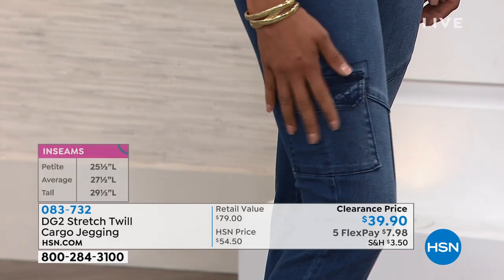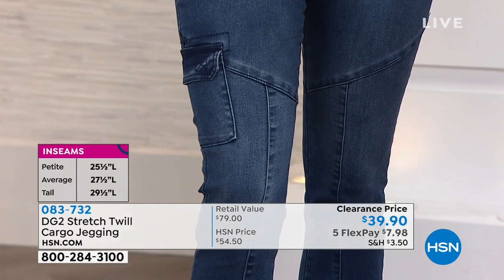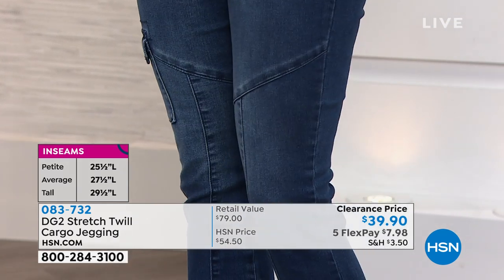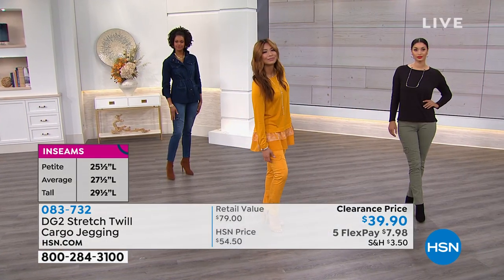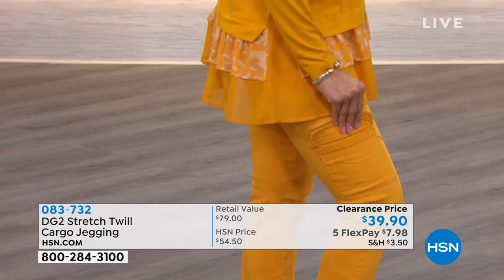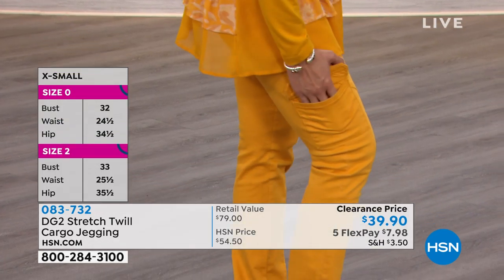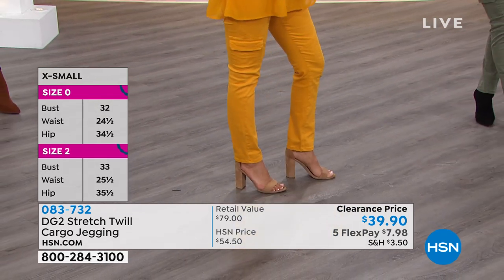The average inseam is 27 and a half inches long. The petite is 25 and a half. Is that crop length? It's ankle. Okay, ankle. And then the tall is 29 and a half inches. So as you can see on our models, they really do go pretty much all the way down to the ankle. If you like it to go to the top of your foot, go to the next length: if you wear an average, buy the tall. By the tall, yeah, why not?